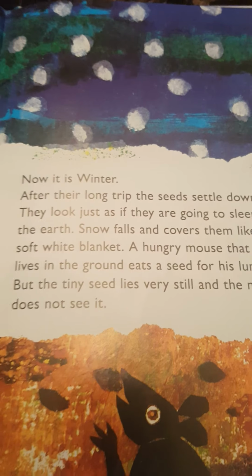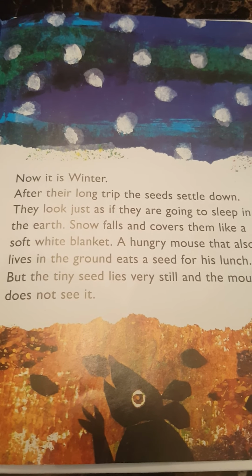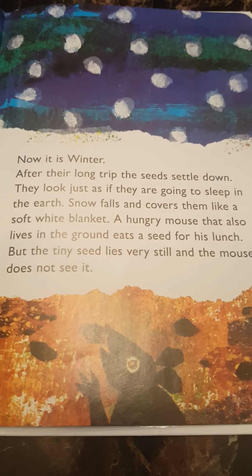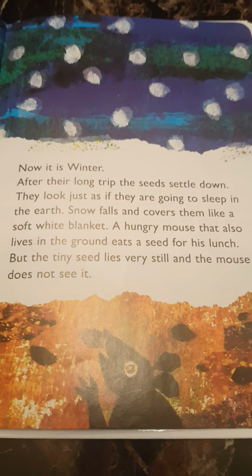Now it is winter. After their long trip, the seeds settle down. They look just as if they're going to sleep in the earth. Snow falls and covers them like a soft white blanket. A hungry mouse that also lives in the ground eats a seed for his lunch. But the tiny seed lies very still, and the mouse does not see it.